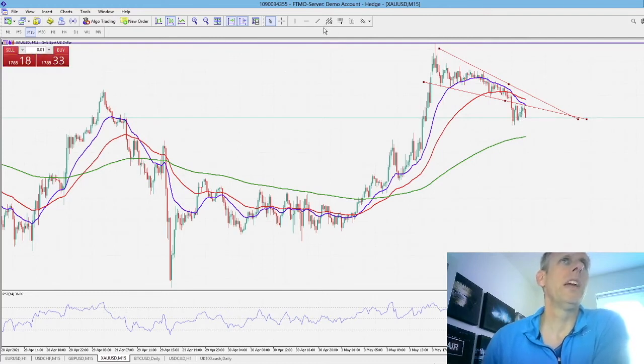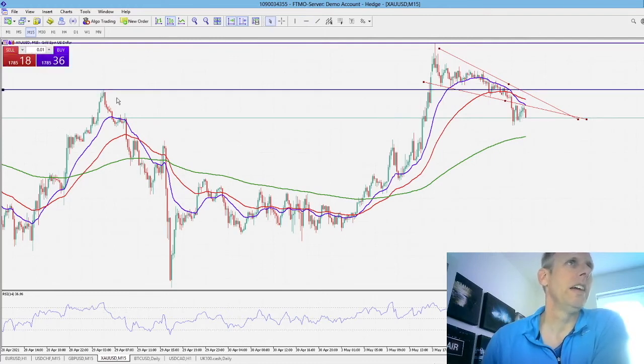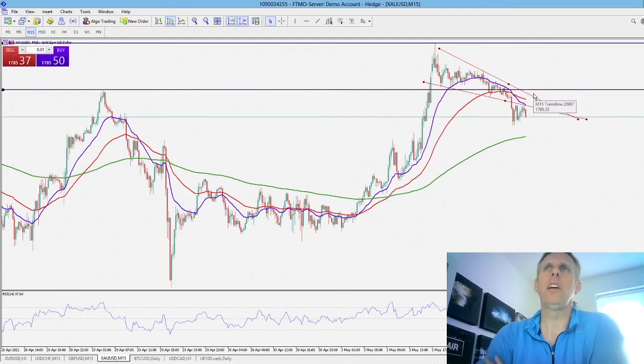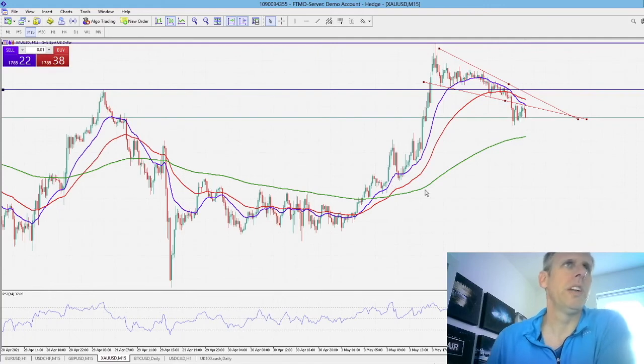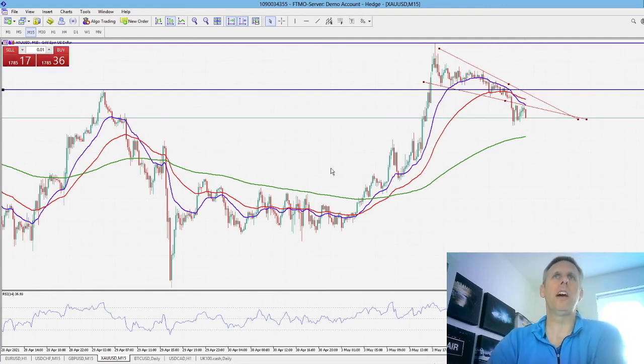So for me, the key level I'll be looking at today is breaking this previous high of last week, and obviously breaking back above the moving averages and this sloping trend line at 1790. So I'm going to watch this today and really look for a break above 1790 and see if it then comes back up to $1,800. At the moment, I'm not seeing any short setups, but that will change as the day goes on.